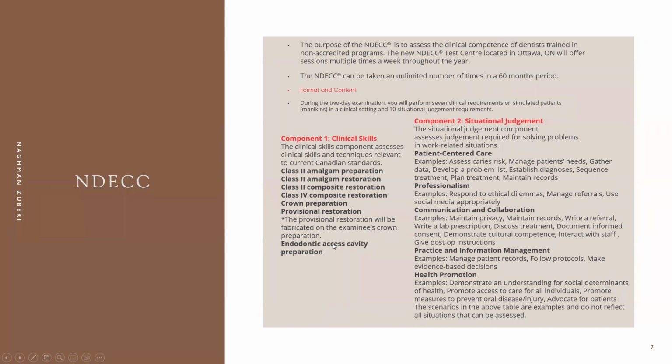And then the endodontic access cavity preparation, it could be on a molar, it could be on a single rooted tooth. The component 2, situational judgment: the situational judgment component assesses judgment required for solving the problems in work-related situations. First of all, the patient-centered care. For example, you have to assess the caries risk.